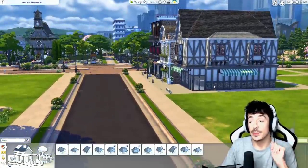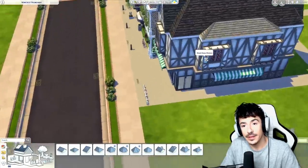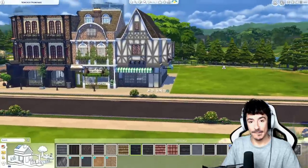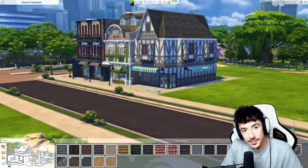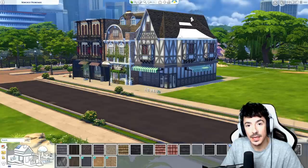I'm not going to touch that at the minute because that just pissed me off a little bit. The fact that these roofs have not been fixed yet makes me fume. I mean, that is giving me Tudor vibes. It really is. Let me try again. See if it's still being an asshole. No, it's finally not.